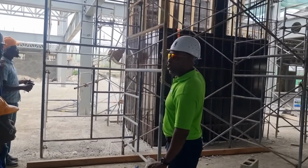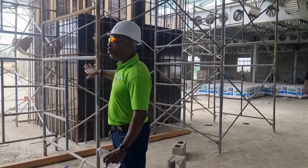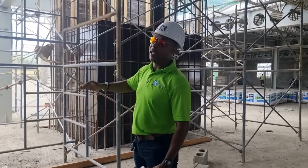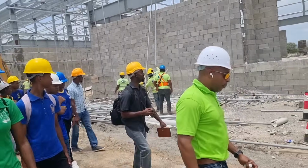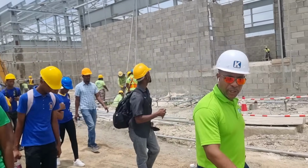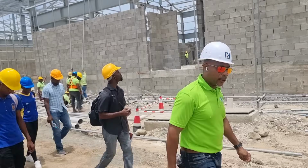Flattening it up, they're going to then install the outer face, right? And then they will pour the concrete and vibrate. Put on, right? Everything here is well calculated and measured as it has to be.